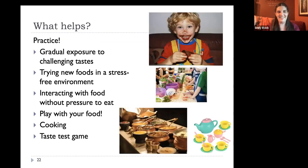Practicing gradual exposure, that's going to be a common thing for all of these. It's important that if you're doing something that's kind of stressful, like trying new foods or eating a food you're not too sure you're comfortable with, to do it in a stress-free environment. When you're going on a lunch interview, that is not necessarily the time to be very adventurous with trying new food or trying food that you're not really comfortable with. It's really good for kids, but again, adults too.